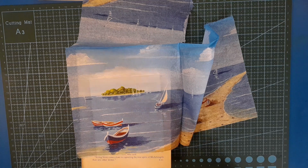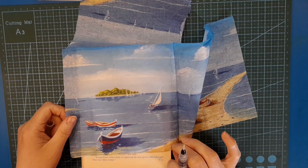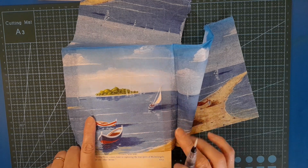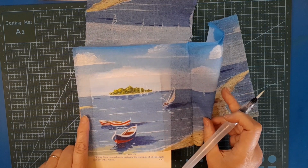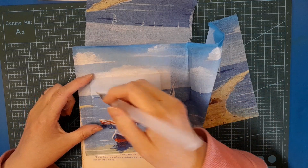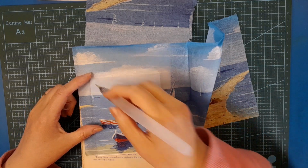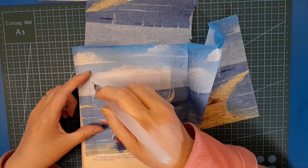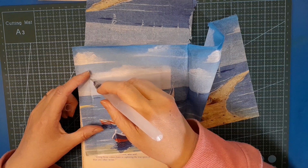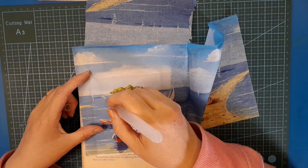Right, now do I want to lose part of that to get the yacht on, or do I want to bring it across? No, I think I'm going to go with the red boats. And oops, this is where the low level of water is going to work against me.